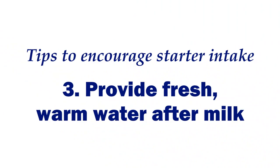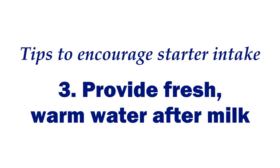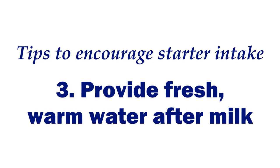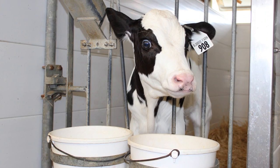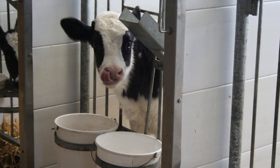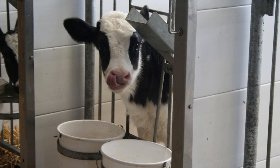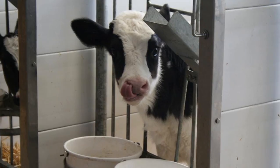The third and final tip to really stimulating starter intake is warm water. Calves typically drink milk. We offer warm water after milk replacer, and then hopefully calves are really interested in continuing to eat starter intake. Research studies have shown that starter intake and water intake are very positively correlated. So as calves continue to eat more starter, they're going to need to consume more water as well. So having plenty of fresh, warm water available for calves right around the time of feeding is really important.